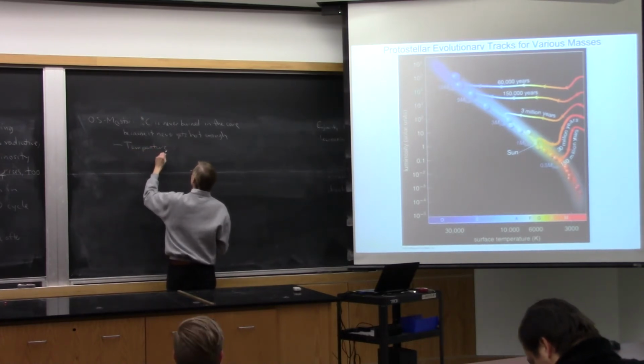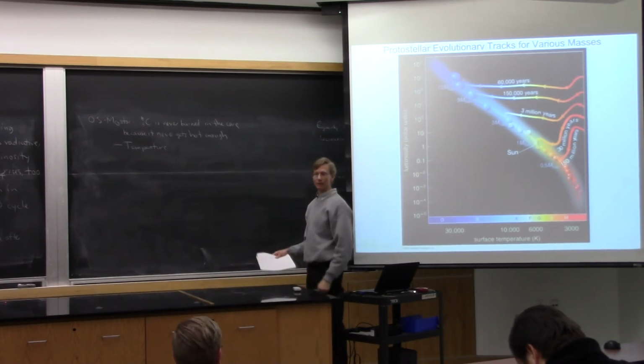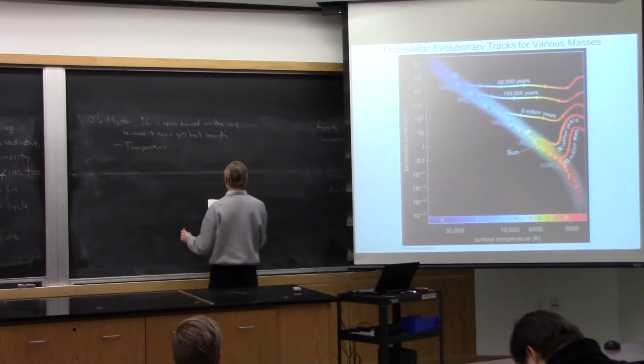Of course, all of this is a result of computer modeling. This is not people just writing down equations. I was writing down equations, but you have to solve them with a computer. These results all come from detailed computer models.